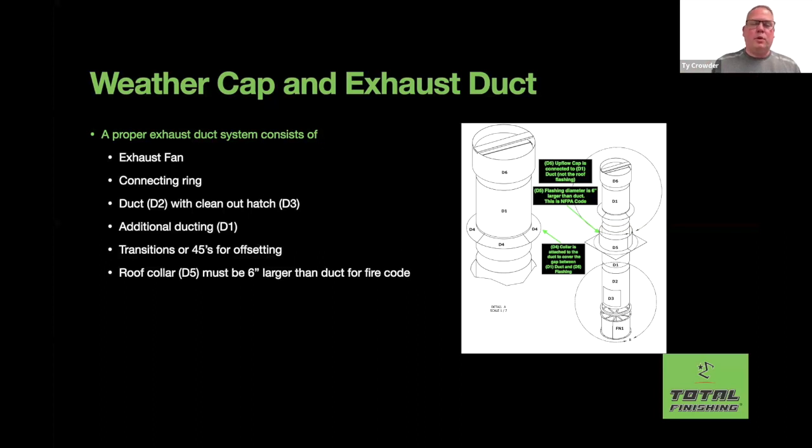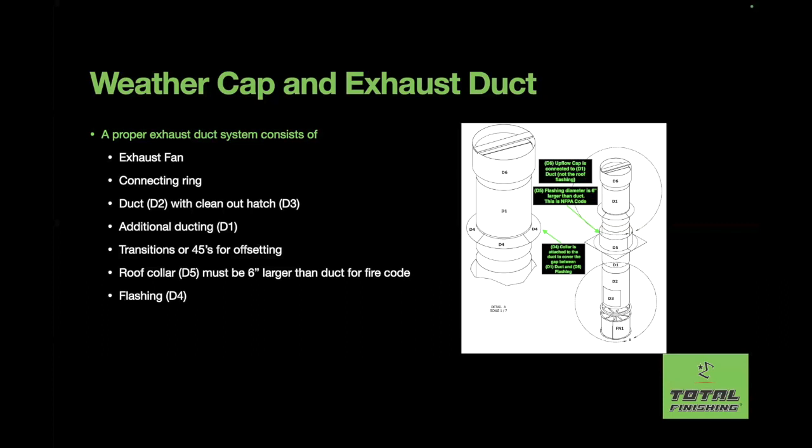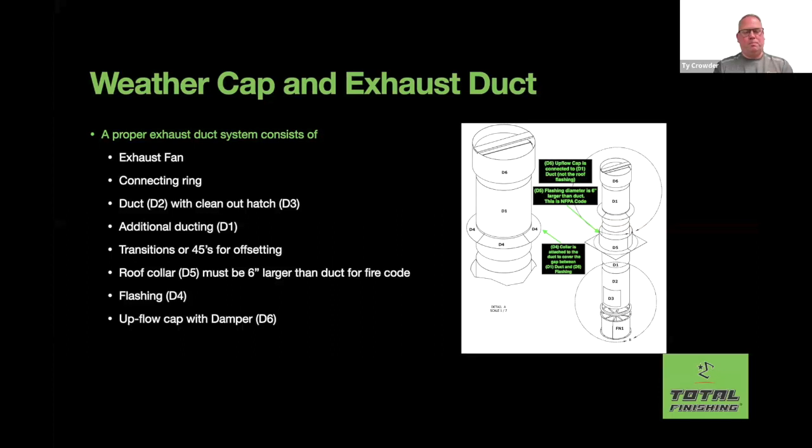So we get questions a lot when we sell duct work. Well, hey, why is the weather cap so much bigger than the duct? You sent me the wrong size. No, we didn't. That's the way that it goes. Okay. And then there's flashing, D4, which you can see on that thing. That's what goes around like a skirt, they call it, so that it doesn't flow into the larger diameter roof collar. Does this make sense? Mm-hmm. Okay. And then you have the upflow cap, D6.